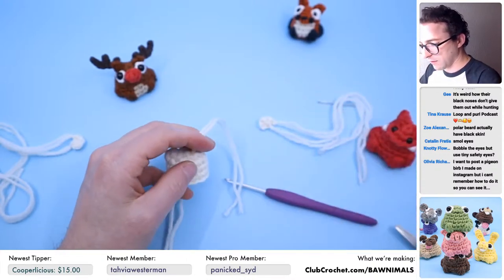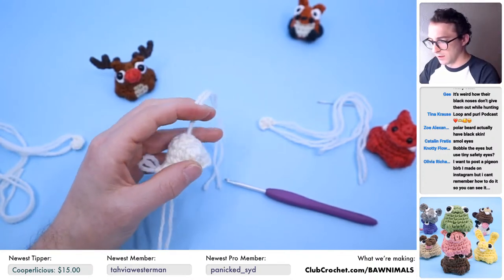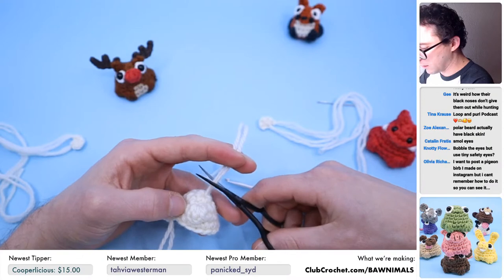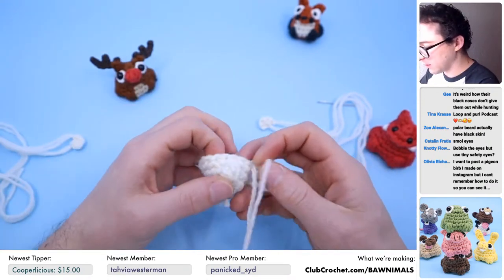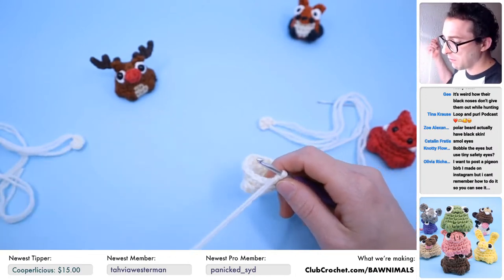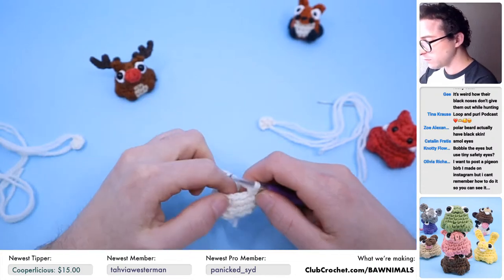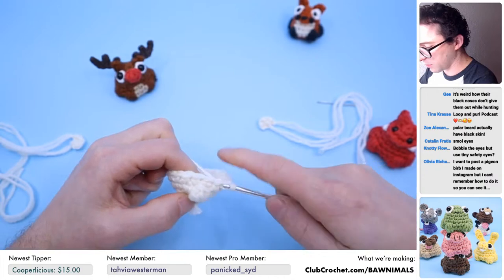Oh my god, I've got a cute idea. We do this first one that's going to be a little bit bigger than most Bawnimals because it's doubled up yarn. And then we do another one with just one strand of this yarn to see how tiny it gets for a baby one. And we comb the baby one to make it really fluffy. That could be adorable.